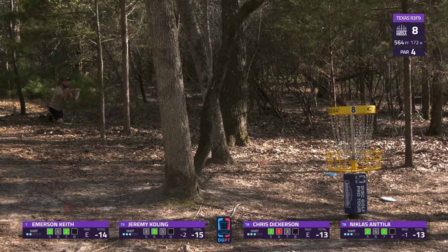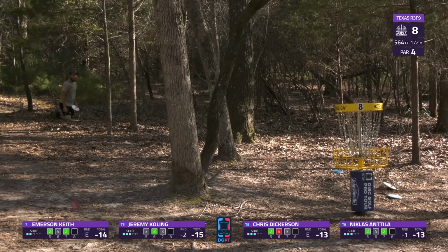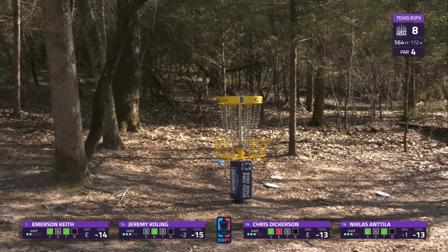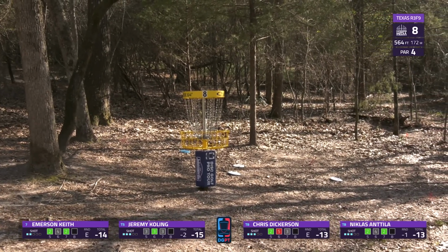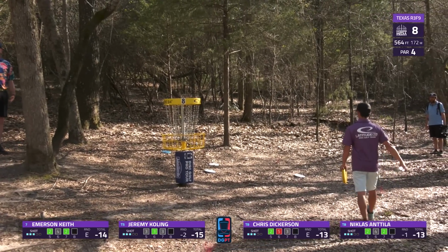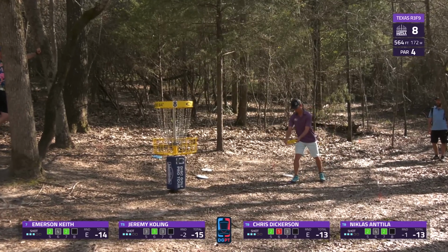A lot of trees to navigate here. Oh, man. That thing was going places if it missed. Yeah, he generates a ton of power from that knee. And Emerson making it look easy.